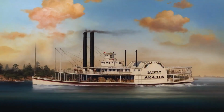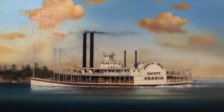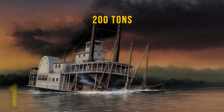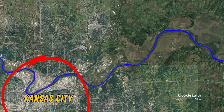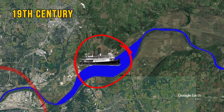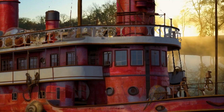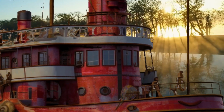Let's find out using the example of the steamboat Arabia. According to old records and newspaper clippings, this ship had been carrying about 200 tons of treasure before it sank in 1856. Many rumors and local legends said the ship was lying underground a few miles northeast of Kansas City. It was there because people deliberately altered the riverbed and channels of the Missouri River in the second half of the 19th century. They artificially brought the shores closer to each other. They narrowed the river to increase the flow's speed so boats could sail much faster.